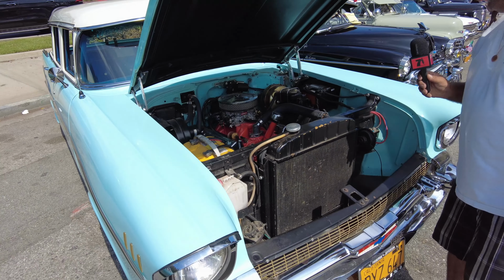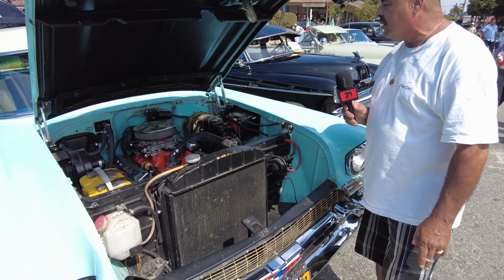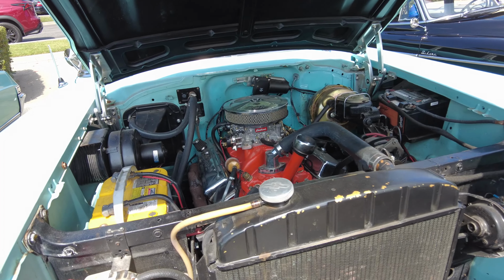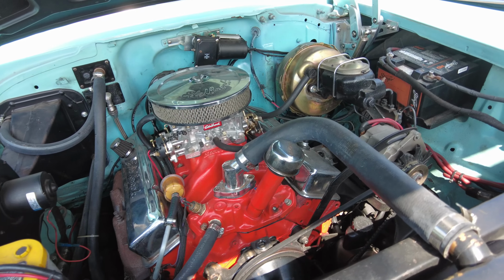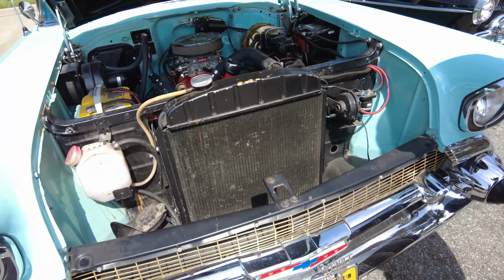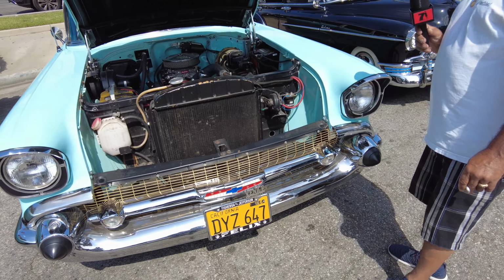And like I said, this is the 327 I got in it. I put a new intake on it, a new carburetor, 650 carburetor. And I put an extra battery so I don't have to worry about the car dying when I got the music playing. And it's been treating me right so far, so I'm happy with it. Runs good. And I think it looks good.